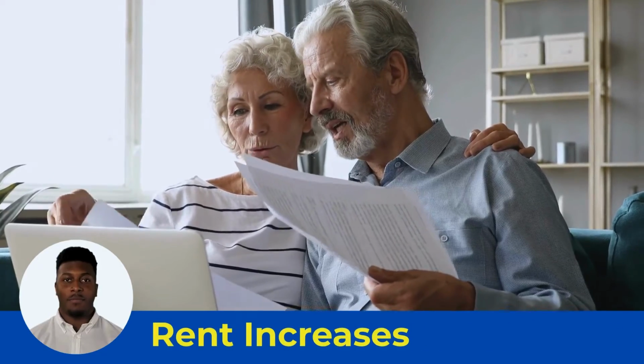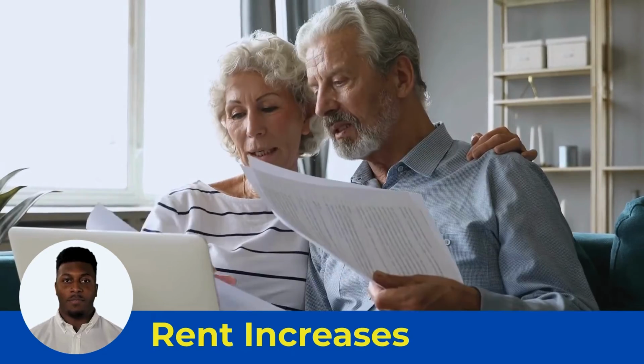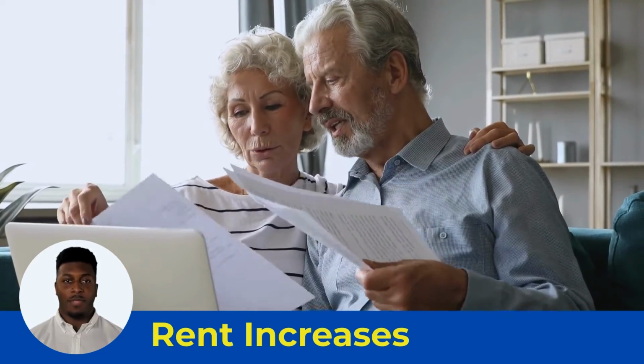Wisconsin does not limit how much a landlord can increase rent. However, the lease should specify the procedures and notice requirements for rent increases.